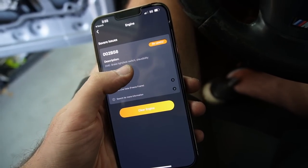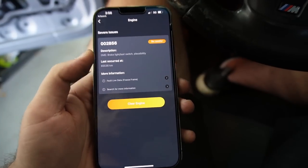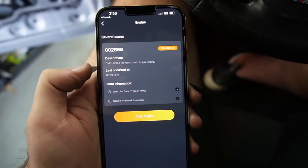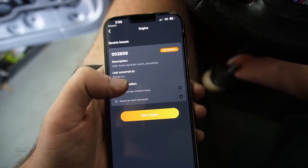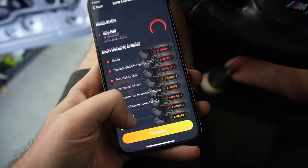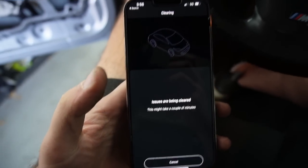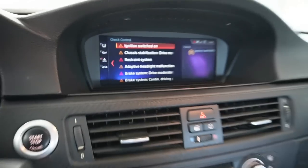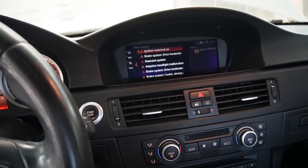DME brake light test switch plausibility. This was actually something that I forgot to plug in, and I think that is the reason why the engine wouldn't turn over anymore. So I got that reconnected. By clearing these codes, it should help us solve a lot of these issues right now. So without further ado, moment of truth. Will the airbag restraint system light disappear? That is the question. Come on.